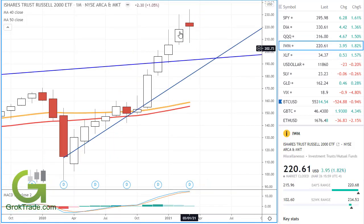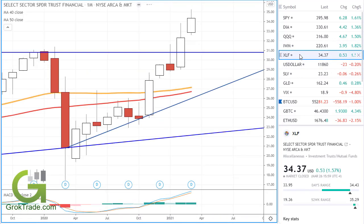Not good. Small caps, reversal pattern. That's a spinning top reversal pattern after an extended run. That means we should see a reversal take place.